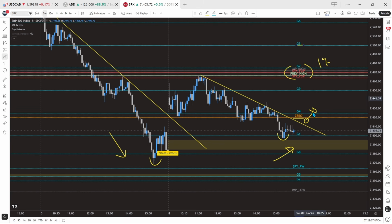On the downside, 7,400 G1 remains major support. We got a small gap here, so that gap from yesterday was not completely filled. Gap entry would be 73.95, gap fill 73.84, and then below that, major support would be the SPY put wall at 73.65, which basically is more or less the low from Friday.